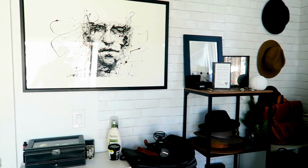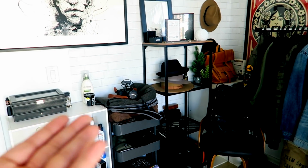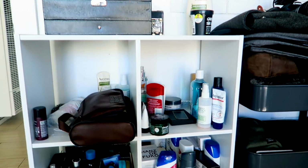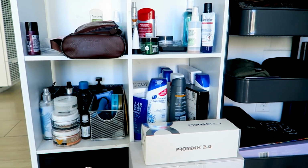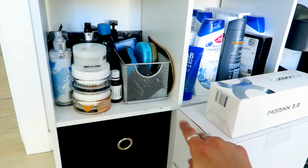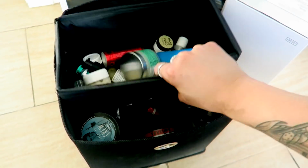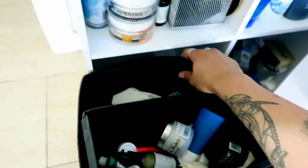So if you guys can see, this room is pretty much a bunch of stuff. It is my filming room, my office room, and pretty much kind of like half of my closet. I also have a lot of products right here that I get from different PR and stuff like that, just Lab Series that I've stocked up on. Hair products, I have hair products. I have more hair products behind there and more hair products in this little cube right here. I'm not joking, you guys, when I say I have a lot of hair products.